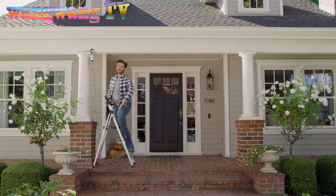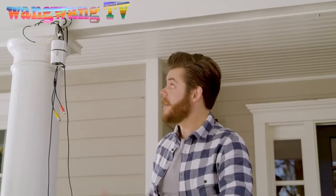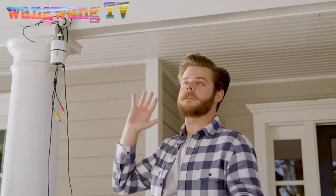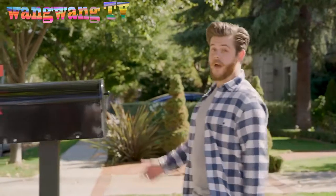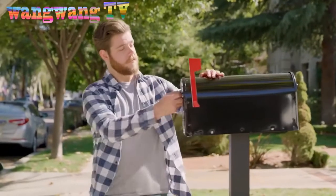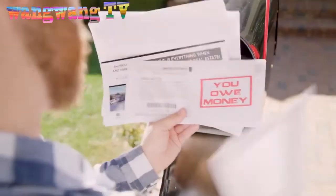Home security is on every homeowner's mind. But installing traditional CCTV equipment? Now that's a pain in the neck. Plus, on top of all the bills you have, home security shouldn't cost this much.